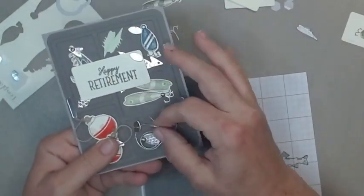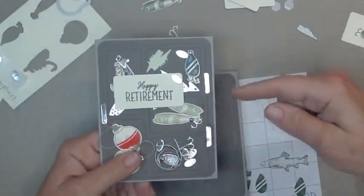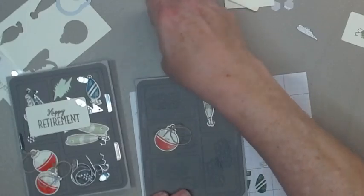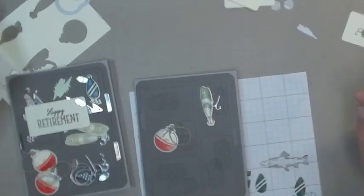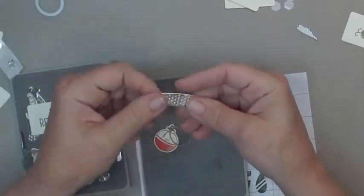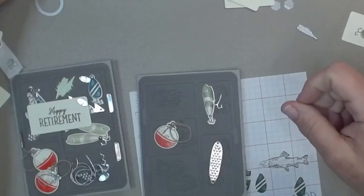Like I said, in your card kit, you will get everything you need for this. Everything. You can put your fish in here. You can put your hooks in here. You could put your spinner. That's what this is called, a spinner lure. You put your spinner lures in here.